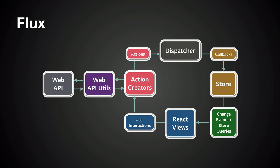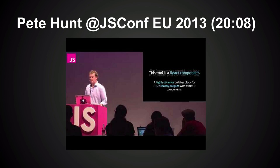Dispatches through the stores register with the dispatcher and register some callbacks that can be called when a message is dispatched to the store. The data changes, and it will just fire an event that allows the view to re-render. It's the same thing, and a little bit more complicated.